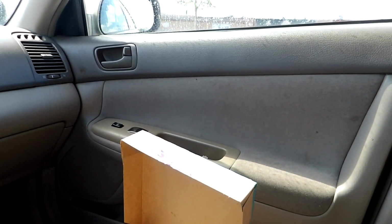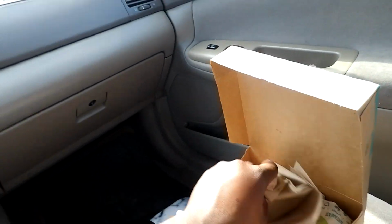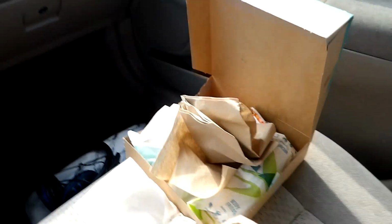This thing is called a crispy chicken sandwich taco. Delicious, man. And then they got a regular taco right here, and I got a regular beefy Frito taco, and then I got some Cinnabons up in here. So yeah, as you guys heard, I got $160 on that card.